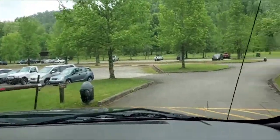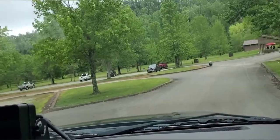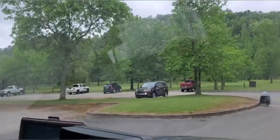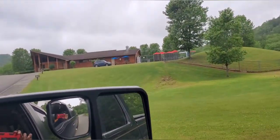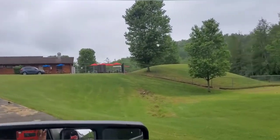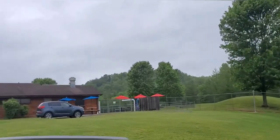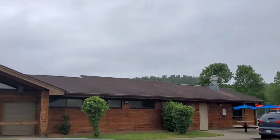Okay, so we're heading into the recreational area, which looks like a baseball diamond over that way. They have a shelter house over there. Looks like they're having a gathering. And up here looks like the pool, which is a little cool today, so nobody's really out in it. But it looks like a fairly nice place. There's a lot of kids here, so if nothing else, the kids would enjoy it.